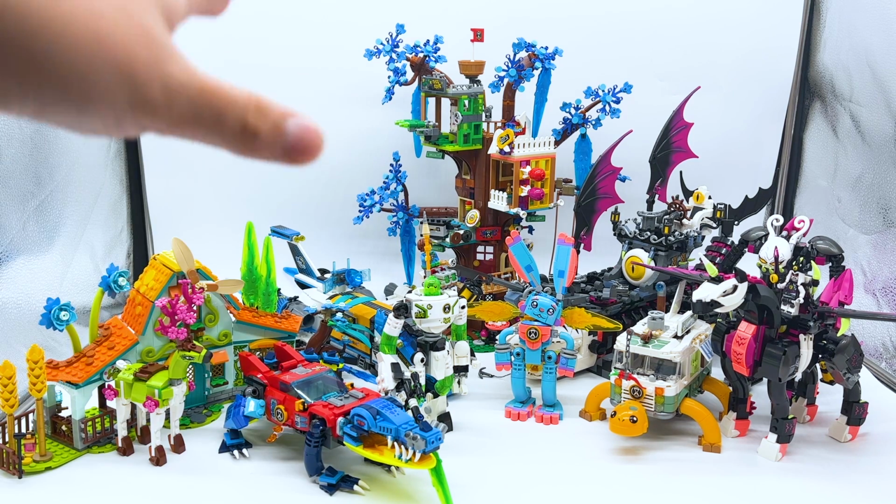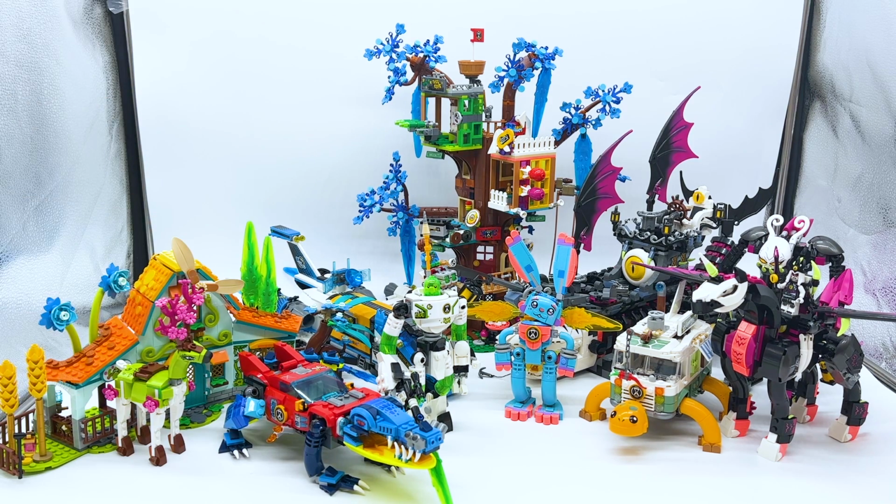But yeah, this is all 10 LEGO Dreamzzz sets coming out on August 1st, 2023. There is one more set, the Dream Village, that LEGO didn't send me, but I'll be covering that one when it actually officially comes out. But for right now, let's just talk about these.